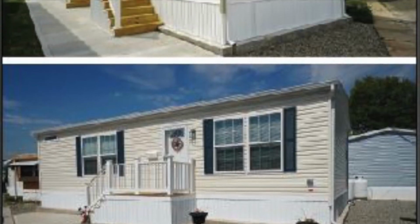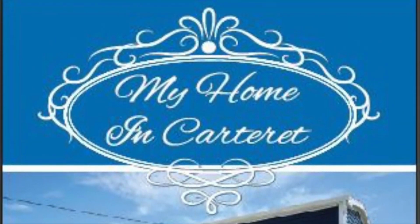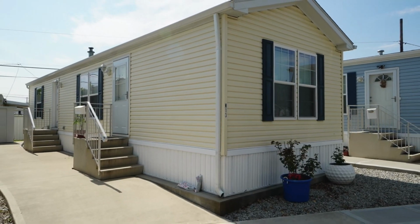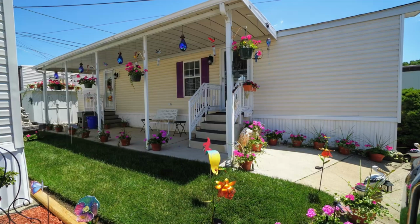So we have beautiful homes. Here's a whole series of them. It's very quiet. It's very safe. We're very proud of the beautiful homes that we build. Here's a gorgeous house, just a 1-bedroom. Here's another house. I believe that's also 1 bedroom. This one's a 2-bedroom, 2-bath.